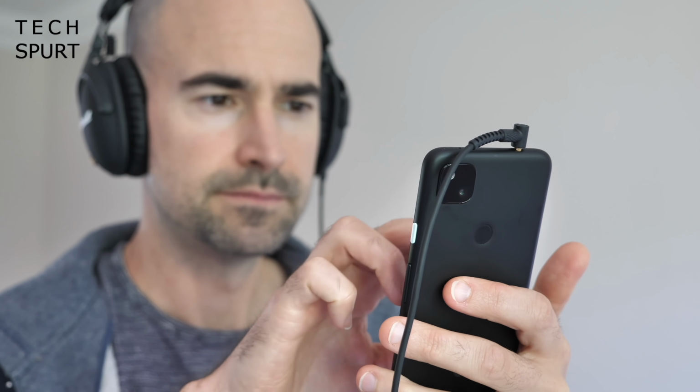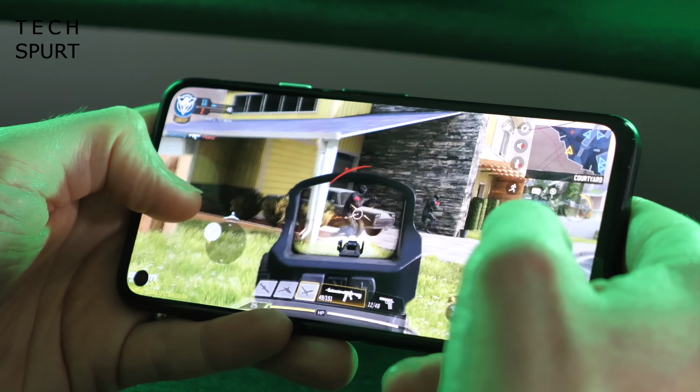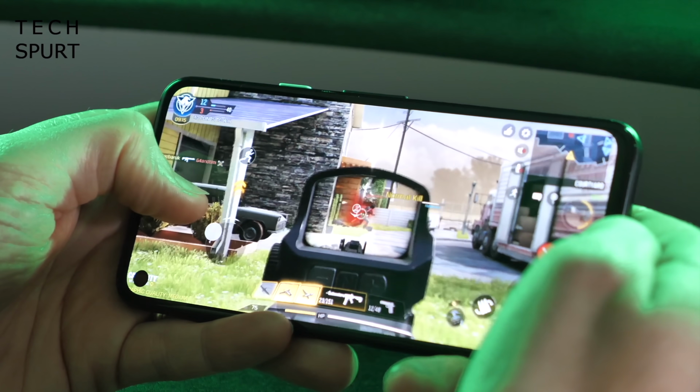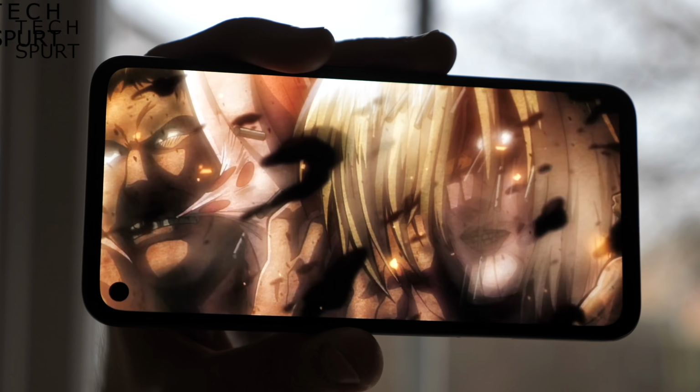Packed into that dinky plastic frame is the Snapdragon 730G, which handles everything, including light gaming, without a grumble. The OLED screen is a stunner, and yeah, it is quite small, but I'll still happily watch a whole flick on this thing. And because this is a Google blower, you've got that gorgeous stock Android vibe with timely updates for the foreseeable as well, which is definitely a big bonus. You've also got a headphone jack and NFC for your Google Pay shenanigans, but sadly there is no micro SD memory card support to expand the onboard storage, unlike a lot of smartphones at this sort of budget price point.